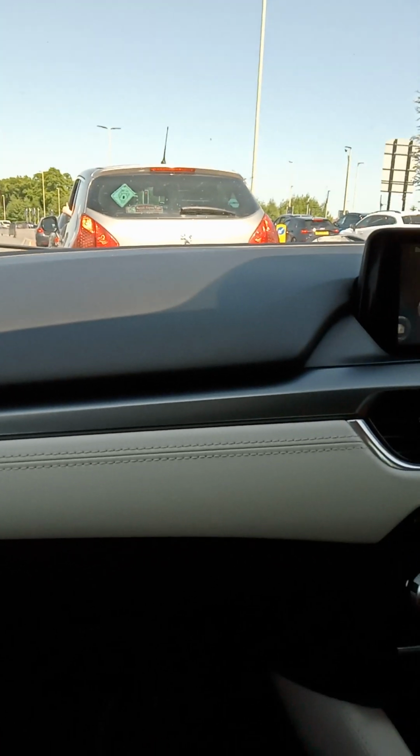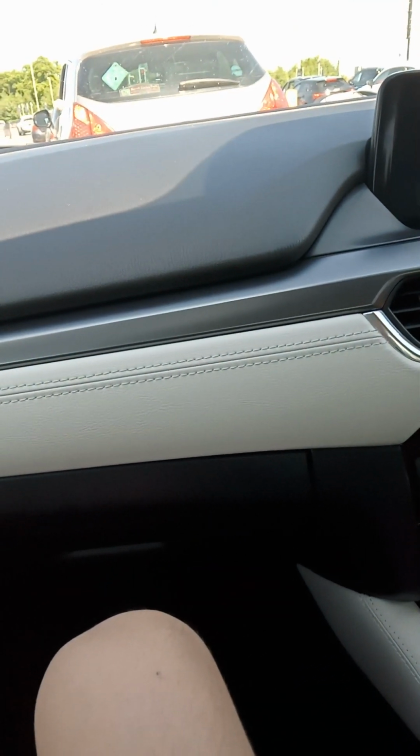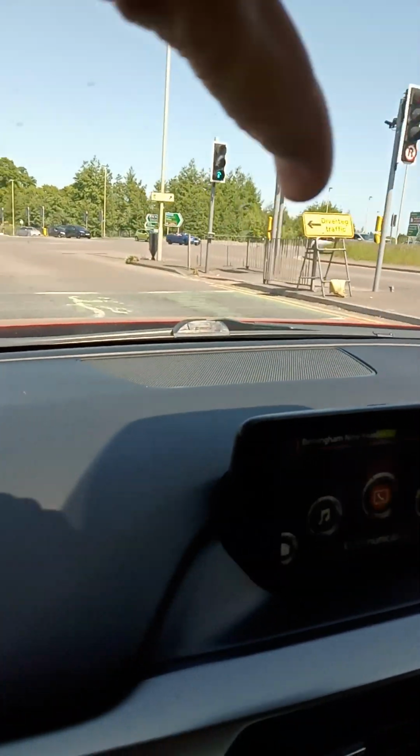I counted six, but I think it might have already started before we got here. TSU 3G and a horrible TLED app to Burntree Island, Dudley. Not islands, it's now a junction. TLED just there, bad.